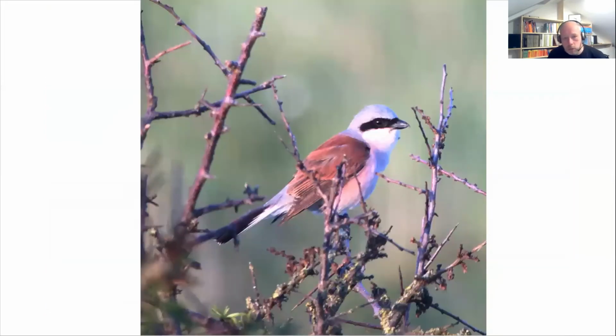Occasionally the bushes will attract a rare bird like this red-backed shrike a couple of years ago. It was a male in the spring, and he was singing. It was fantastic. It was like being in Poland.